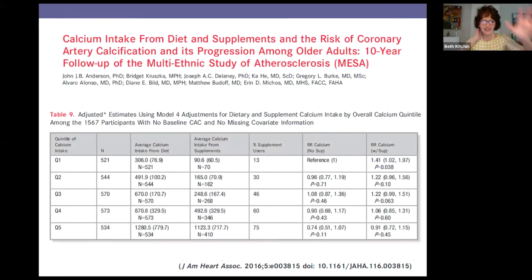This data is interesting, but I won't dive into this too deeply. This is the arterial calcium data that everybody gets real hooked on. And when you look at the different quintiles, it's weird because you see the relative risk with supplementation going up, but then it starts to come back down with the higher quintiles. And so when you actually dive into this and dig down into the data, you're like, nah, it doesn't really show what you're saying it shows.